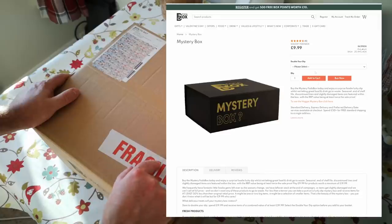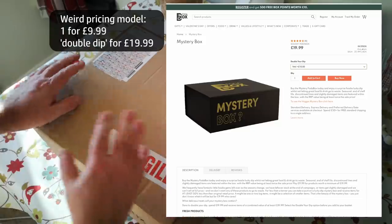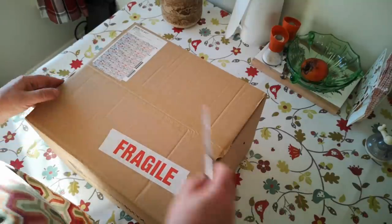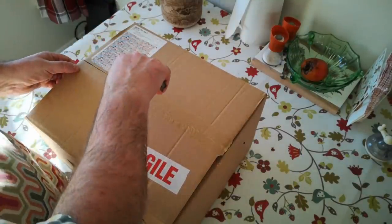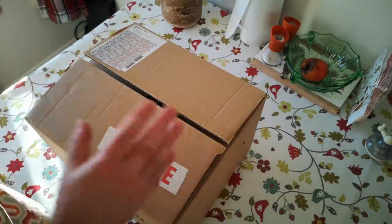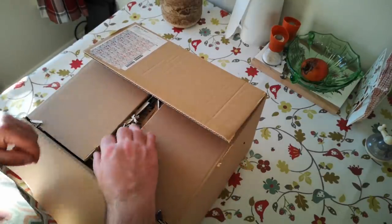There's an upgrade option to upgrade to £19 instead of £9.99, and you get twice as much. So this is my £20 box from Photobox. Now, I have absolutely no idea what's inside of here, except that it could be things that are near to expiry date, possibly damaged packaging, or maybe things that just don't sell all that well. Supposedly, I've got twice as much recommended retail price in here for the money I've spent.